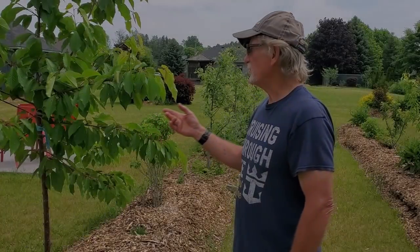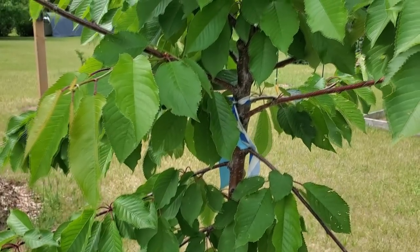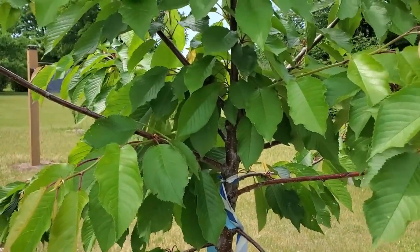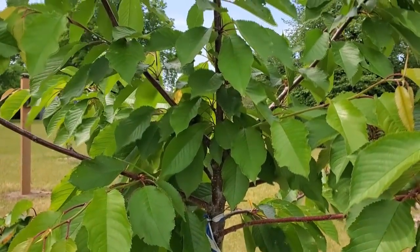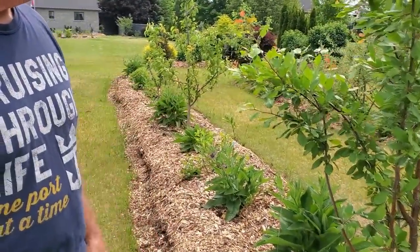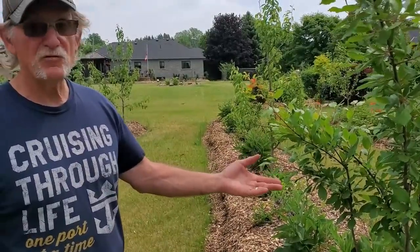Last year, it's a cherry tree. This is my third cherry tree. We'll see what happens. I haven't had good luck with cherry trees. Along with the cherry tree, I have this plum tree. First time we ever had a plum. It seems to be doing really well.